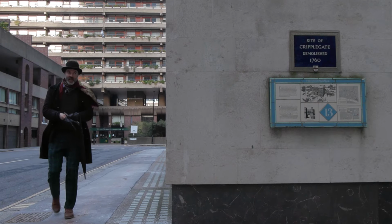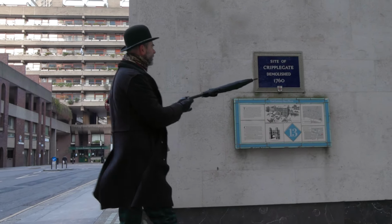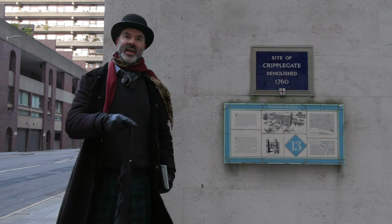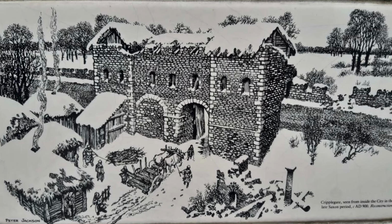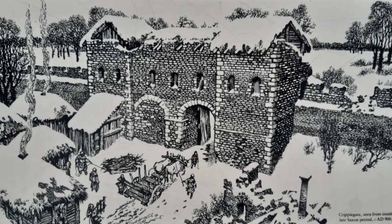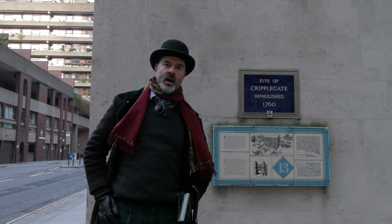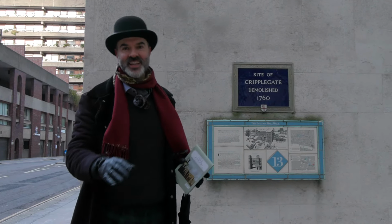This is where the Cripplegate used to stand. There we go, the site of Cripplegate, demolished 1760. It's got nothing to do with the word cripple. It actually means crepel, an old Anglo-Saxon word meaning underground passage. The gates were all closed when they rang the curfew, and it was the only way in after hours. If you had been out to visit your girlfriend who lived outside the city gates, and you could spin the right yarn to the bloke on the door, if you weren't wearing trainers, he'd let you in.